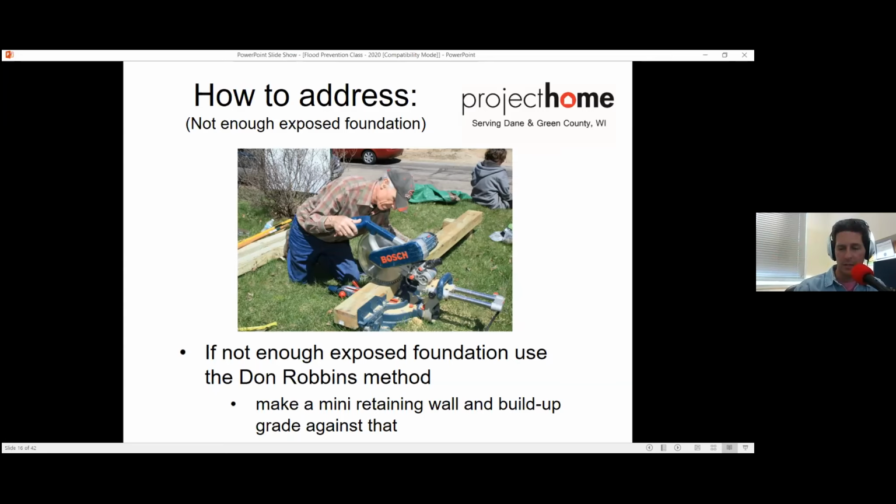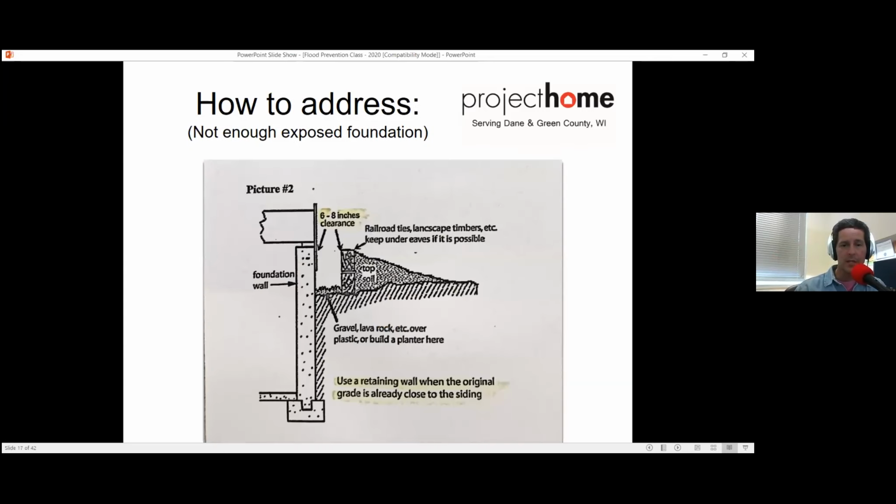And I'll show you what that looks like. Here's a great graphic. Now it's a little extreme because it shows a big gap between where the soil level is against the foundation and where the soil had to be brought up to. But in most cases that we've done this, and I've done this on a number of projects, probably about 15 or more projects that volunteer groups and I have done this on, and it's worked really well. It doesn't look strange. Like this graphic makes it look a little strange because you have this gap.